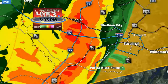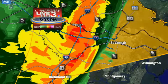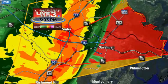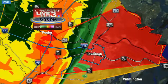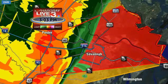So let's switch over to our reflectivity. This is your typical radar that you do see. And it looks like, okay, I'm actually just getting an update here from the National Weather Service. Okay. And it does look like they have issued a tornado warning for Chatham County. And I do think that's a very good call from the National Weather Service. So let me get up to speed here on what we do have.